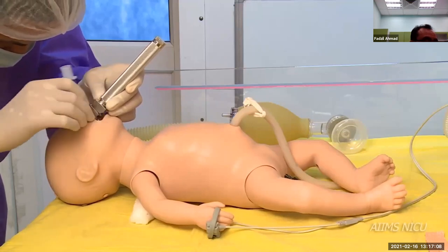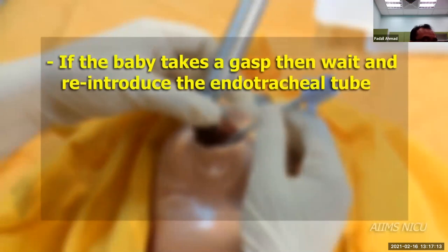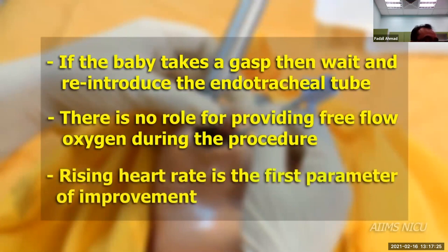Do not force the endotracheal tube in position. If the baby takes a gasp, wait and then reintroduce the tube. Remember, there is no role for providing free flow oxygen during the procedure. Rise in heart rate is the first parameter of improvement.